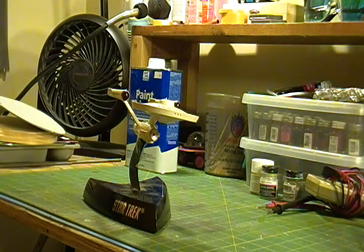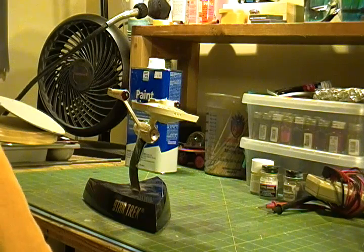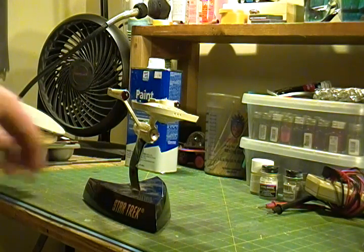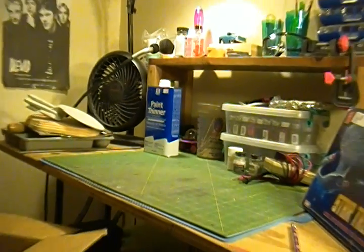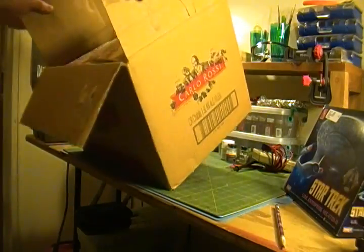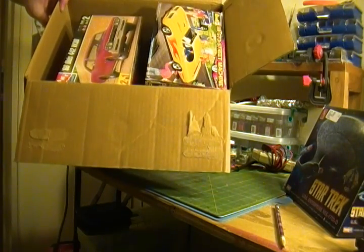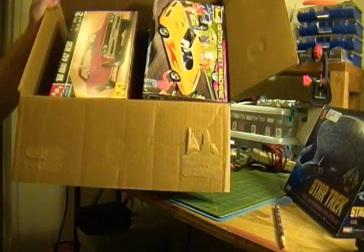Haven't really worked on the Enterprise D, but the person who brought me this also brought me a box of models. Let me get this up on here. Get this out of the way. Maybe you can see here. So, quite literally a box of models. He had this kicking around, so he brought it to me. So basically I could have it, go through it, see what's in there.